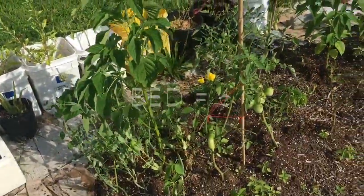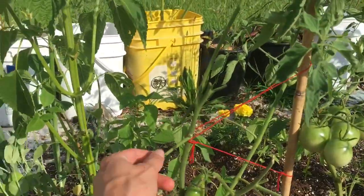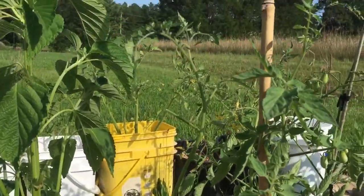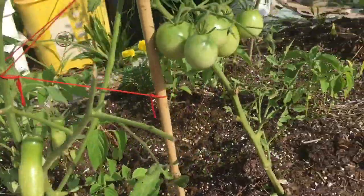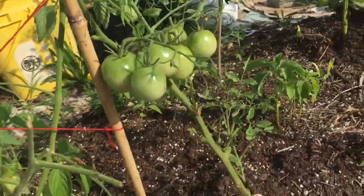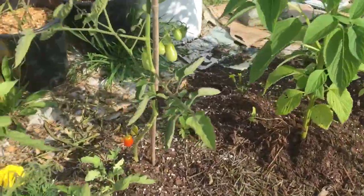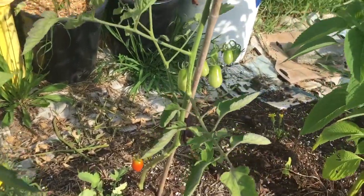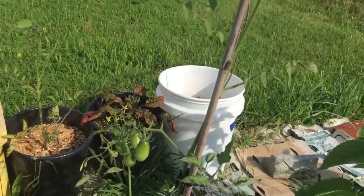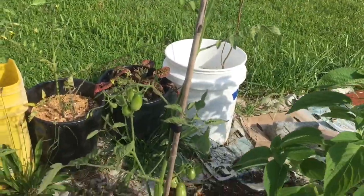Okay, bed number 6. Here's the last of the tomatoes. This one I actually found with tomato hornworm on. It pretty much cleaned it up, but I might get a couple of tomatoes off of it. These nice big tomatoes, some smaller tomatoes. Back there you can see a red one that's almost ready to be picked. I can't remember what variety this is. I'll have to look at my notes, but I really like the shape of the tomatoes.